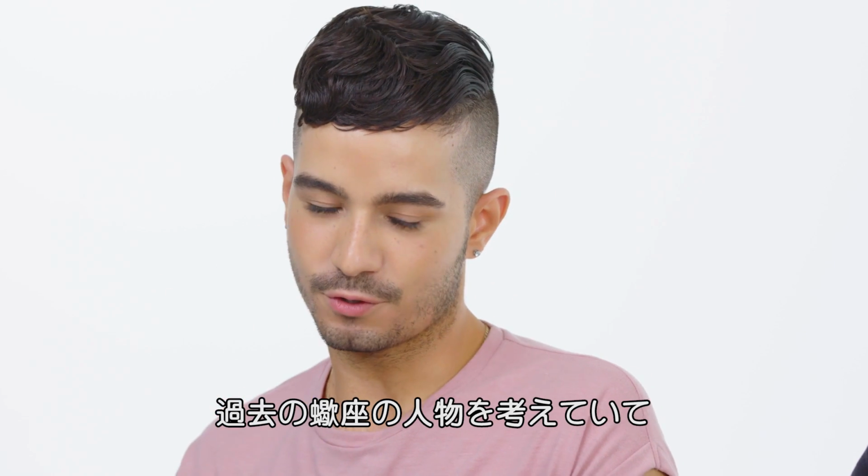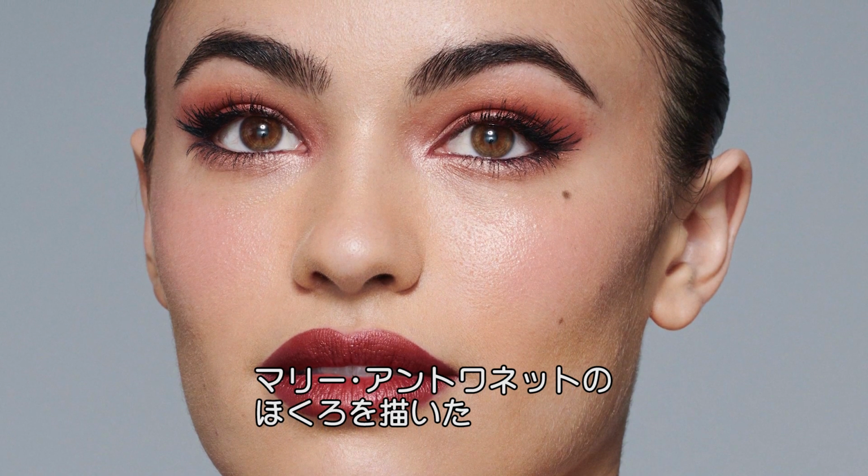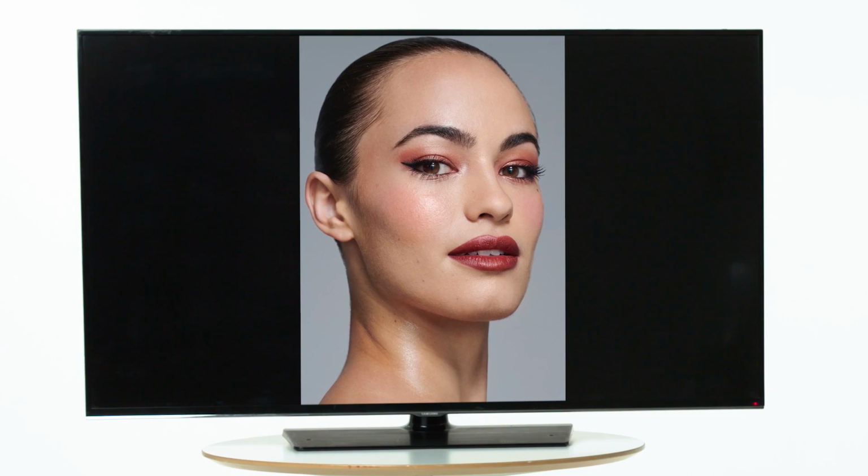When I was thinking of Scorpios of the past, I thought of Marie Antoinette as being one, and drew just a tiny little beauty mark. Oh, that's beautiful. Fun fact. Well, there's another fun fact. You know, Hello Kitty's a Scorpio? Oh, Hello Kitty. Yeah.